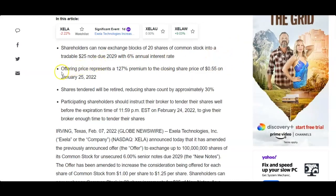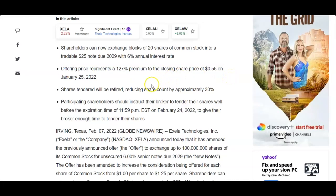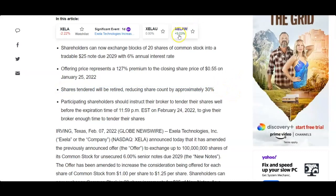But it says the offering price represents a 127% premium to the closing share price of 55 cents on January 25th. And last I checked, it was trading right around 90 cents, so it's definitely a lot higher than the 55 cents. But it says that shares tendered will be retired, reducing the share count by approximately 30%. And the float was rather low last time I checked, so that would make it an even lower float.